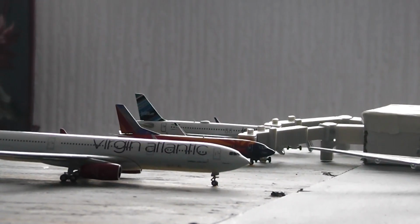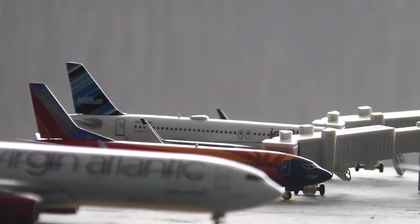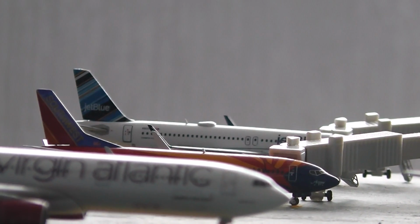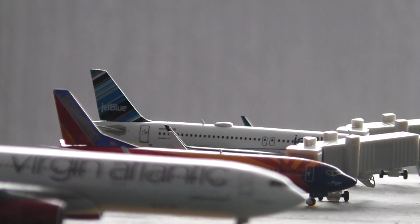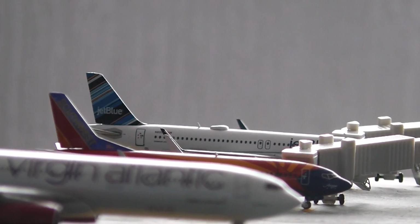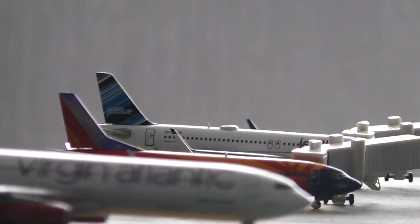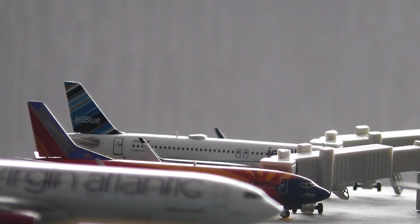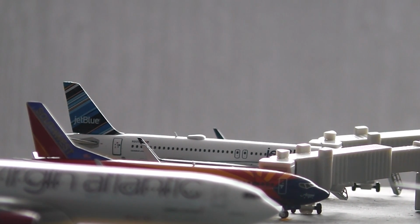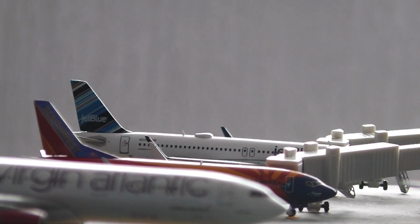Behind that we have Southwest Airlines old livery 737-300 Arizona 1, and that will be flying off to Washington, Baltimore, and then onwards to Chicago O'Hare from Baltimore. Behind that we have a JetBlue A320 on the jet bridge furthest, and that is flying off to Fort Lauderdale this afternoon.